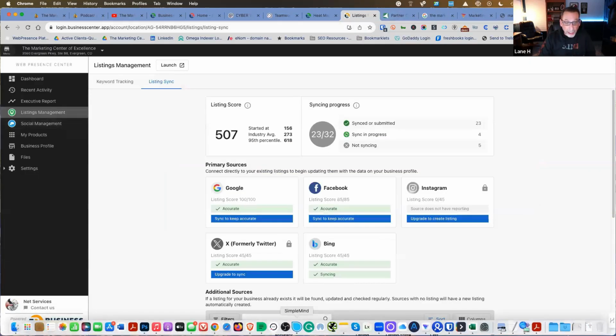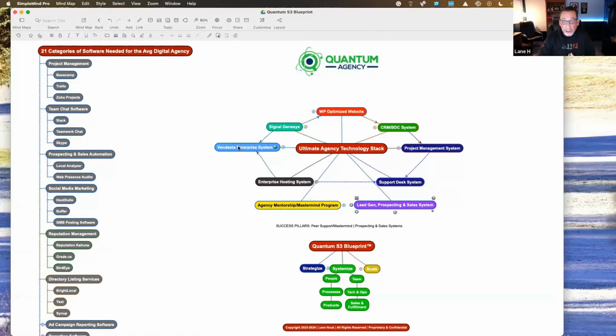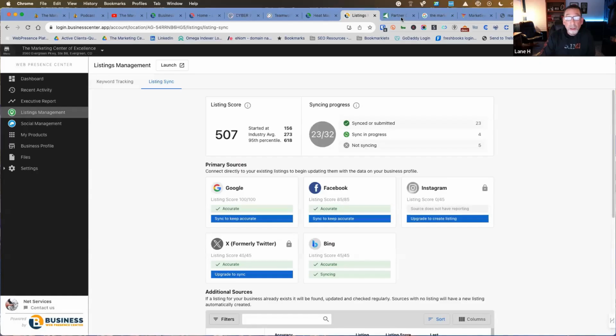If we go back to that mind map, you can see here, there's the Vendasta system. I've shown you the Teamwork project management system. I've shown you our HighLevel system. Signal Genesis is obviously on its own. And then our hosting environment is in a kind of back end system that is not needed for a front end domain on businesscenter.app. So that pretty much rounds out showing you guys our technology stack, the way it is online, which components are in the cloud, and then a few of the components that are just in the back end that we manage on our own.